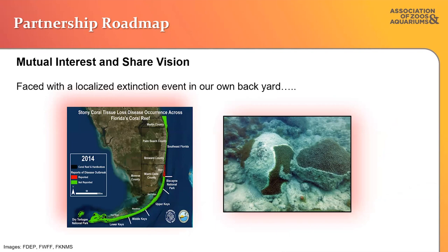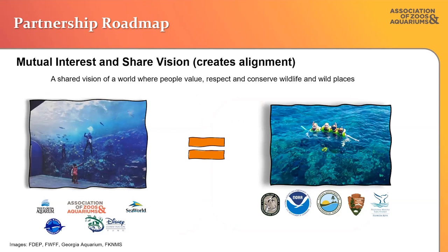When the FWC first proposed reaching out to AZA for support, I'm told there were those that thought, that's interesting, but I'm really not sure. Early on, mutual interest and shared vision may not have been immediately evident to everyone when thinking about federal and state government management of species and the mission of zoos and aquariums. But really it is. Both communities have a vested interest in the health of our environment and our oceans. Both are advocates for strong resource management and public engagement. And both provide opportunities for citizens to experience and to learn appreciation for our natural resources. So in Florida Rescue, you do have a mutual interest and a shared vision.